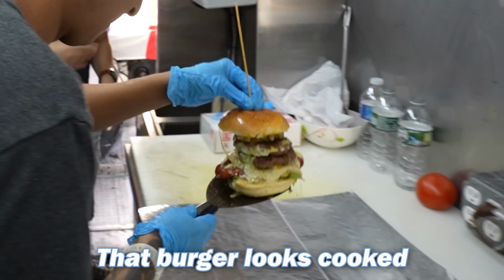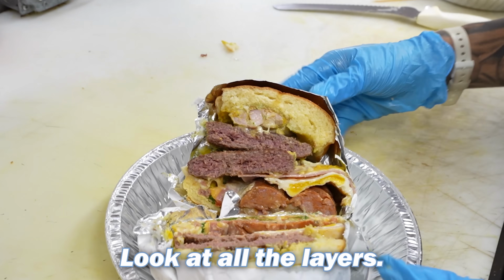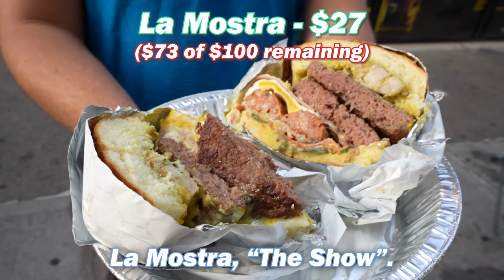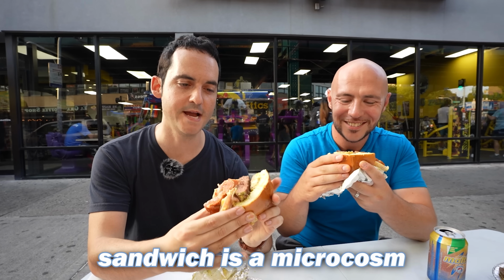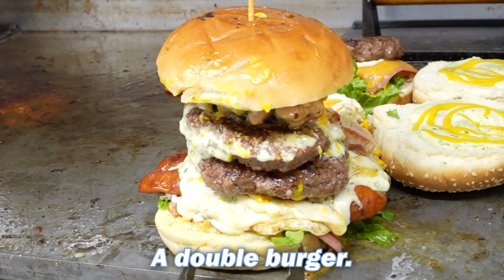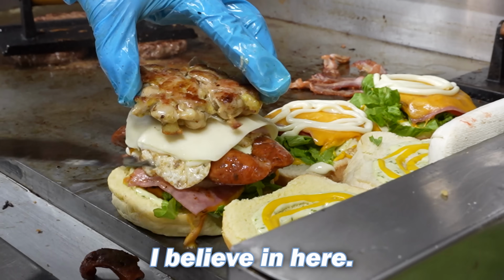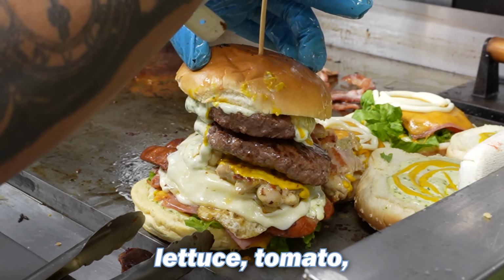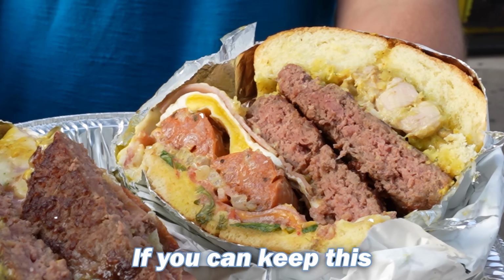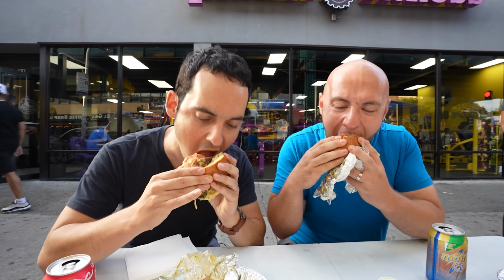All right, man. That burger looks cooked perfectly. It's like perfectly medium rare, just how I like it. Look at all the layers. Well, that's why they call it La Mostra. This is a show. This Mostra sandwich is a microcosm for my life, just a complete mess. But double burger here. We have cheese, we have egg, we have chorizo, there's chicken, I believe, in here. Four different sauces, lettuce, tomato. This is a nice looking bun here. If you can keep this all together like Greg's doing, I'll be impressed. Let's do it.